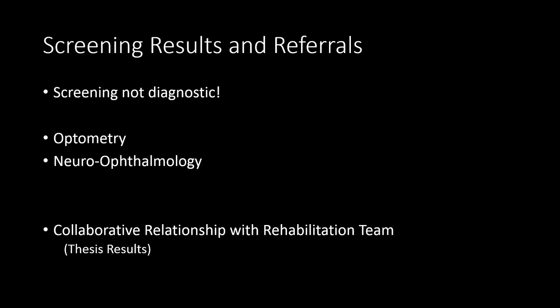So with any vision screening in rehab, I think it's important to remember that it's not diagnostic. We need our optometric and ophthalmologic colleagues to be able to do the diagnosing for us, and physiatry can often help with that. So it's important that we don't go into a screening diagnosing things, but we can pick up on things that would require further testing, require a referral to an optometrist or ophthalmologist, and would help guide our treatment.